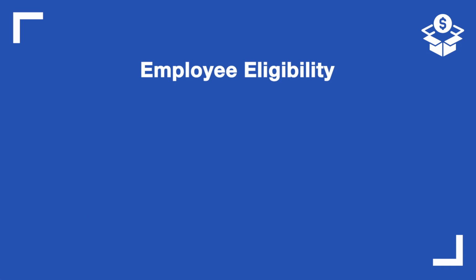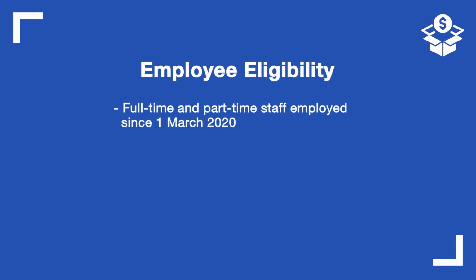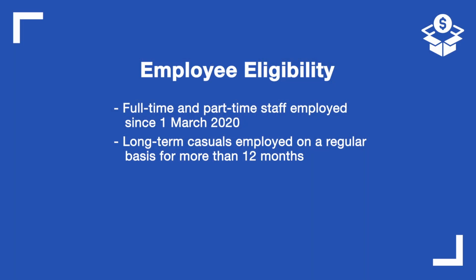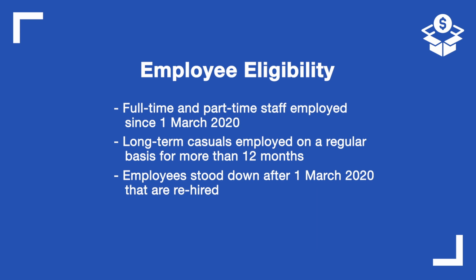So of course, not all employees are entitled to this $1,500 payment. The eligibility requirements for the employees that are going to get this payment for the employer is basically the employees that have been registered as an employee in your books from the 1st of March, 2020. So if they were employed after those dates, unfortunately, those employees aren't going to receive this payment. So if you're a casual, you have to be employed for more than 12 months and been on the books for 12 months. Take note, again, like I mentioned, you need to keep the single touch payroll up to date because the ATO will be checking that. Employees that have been stood down recently from after 1st of March, so they've been employed up to 1st of March, but after 1st of March, the business wasn't doing so well, so they've been stood down. Those employees can be rehired and will be entitled to this $1,500.